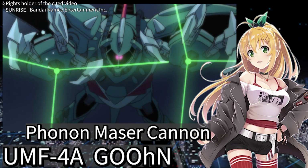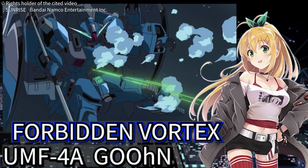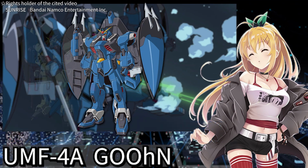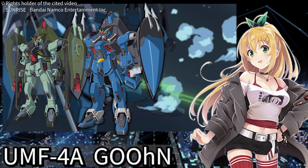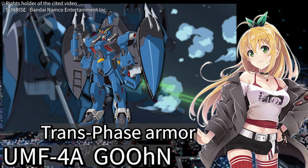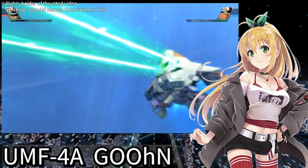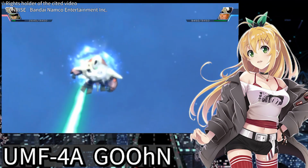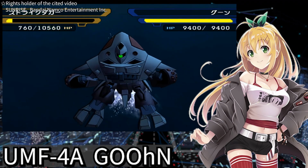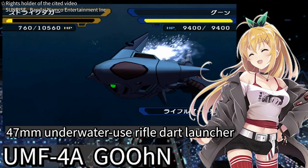In Gundam Sea Destiny, there is a scene where the Forbidden Vortex is destroyed by the Zono's Gundam laser cannon. This unit is a redesign of the Forbidden Gundam for underwater combat, and its armor applies trans-phase armor derived from phase shift armor. Considering this destructive power, it is understandable that the GOOhN was a very powerful weapon upon its introduction to actual combat. Then, there is the 47mm Insta underwater use rifle dove launcher.